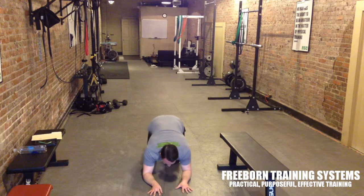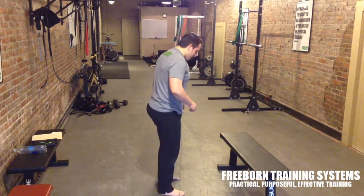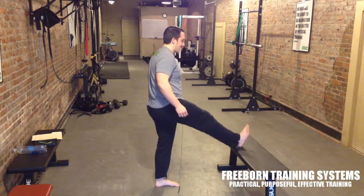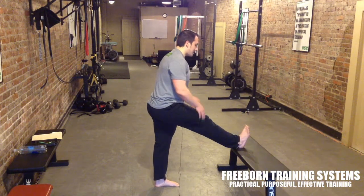After we do the RKC plank, we'll get up and come to a bench. We'll put whatever leg we want to start stretching with first on the bench. Heel down, toes pulled towards your shin, slight bend in the knee.